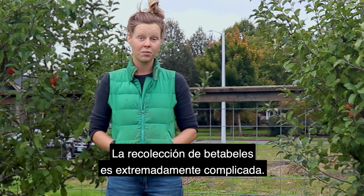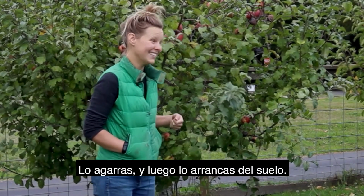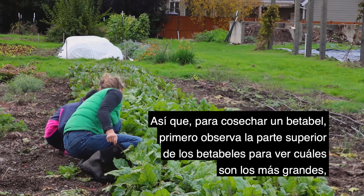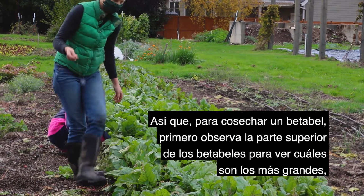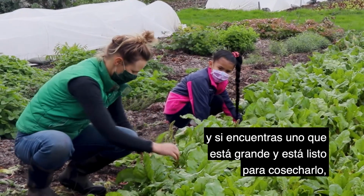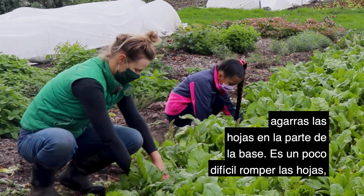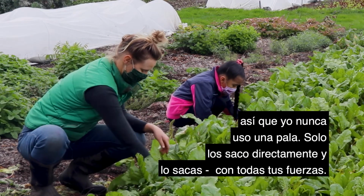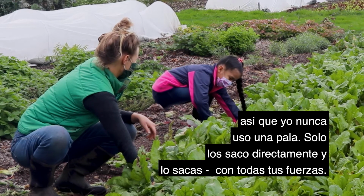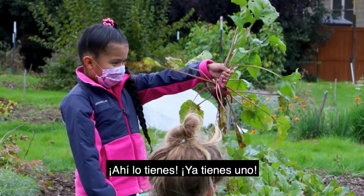Harvesting beets is extremely complicated. You grab it and then you pull it out of the ground. So to harvest the beets, first you look at the top of the beets and see which ones are nice and big. And if you find one that's nice and big and you're ready to harvest it, you just grab the leaves down at the base. It's kind of hard to break the leaves off, so I never use a shovel. I just pull them straight out. And you pull it up, all your might. There you go, you got one.